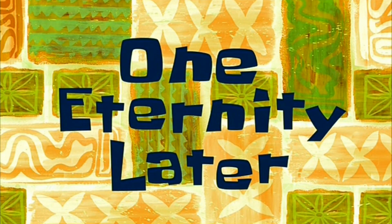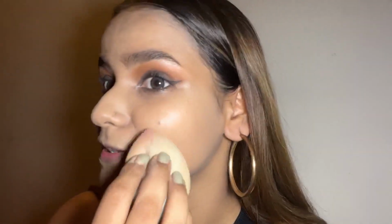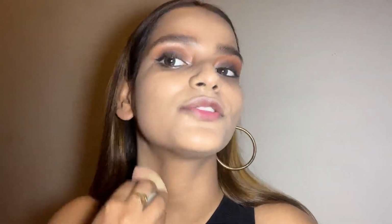One eternity later. How you blend this really matters because the finish is so important. इनमें जब मेकअप बहुत ज़्यादा दिखता है तो blending should be top notch. So blend really well. Oh, don't forget your neck. A little bit of concealer.